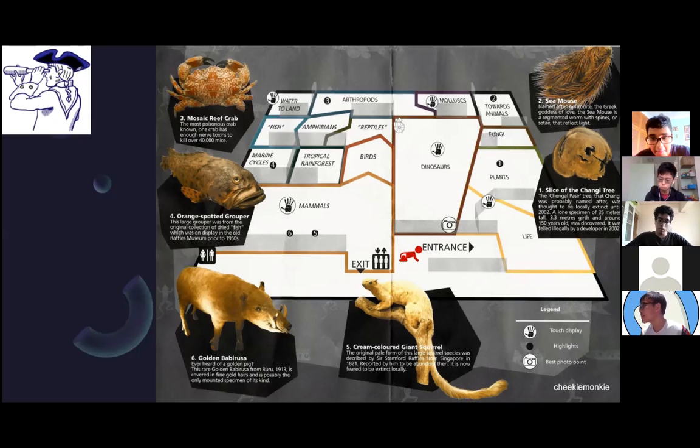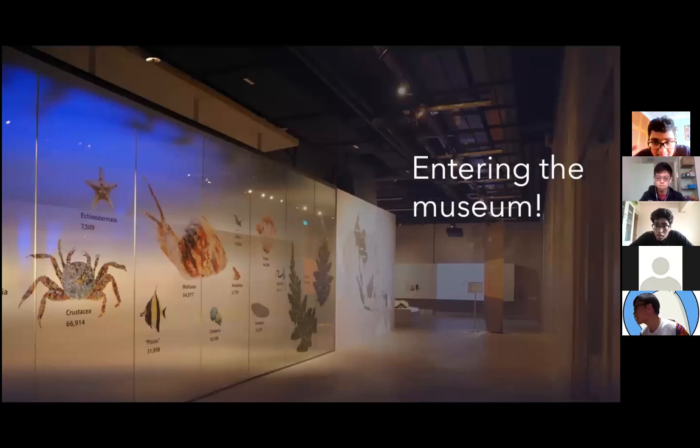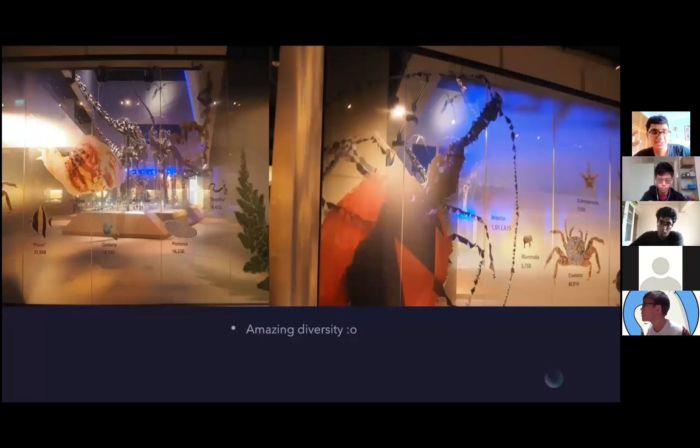On next slide. So you'll find this really cool mural of the different phyla of animals and plants and the number of species in each phylum. So you can see the pretty cool designs here.